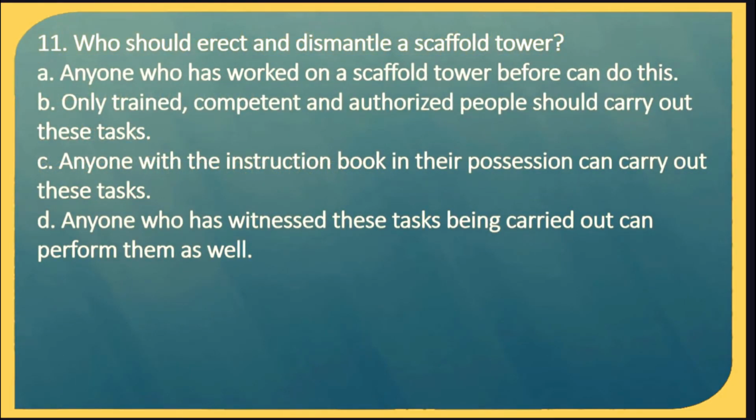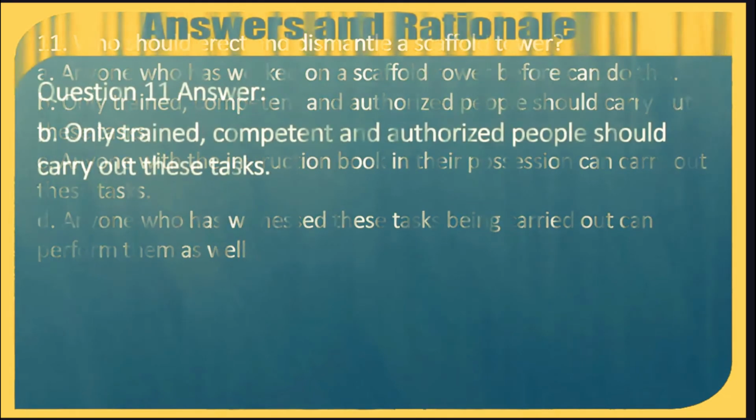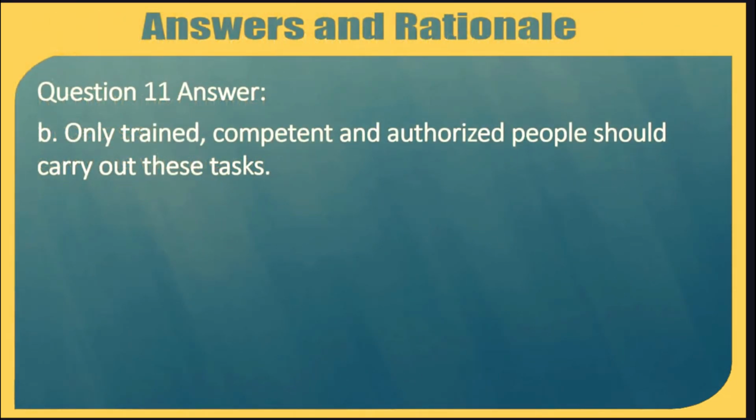Question 11. Who should erect and dismantle a scaffold tower? A. Anyone who has worked on a scaffold tower before can do this. B. Only trained, competent and authorized people should carry out these tasks. C. Anyone with the instruction book in their possession can carry out these tasks. D. Anyone who has witnessed these tasks being carried out can perform them as well. Question 11. Answer. B. Only trained, competent and authorized people should carry out these tasks.